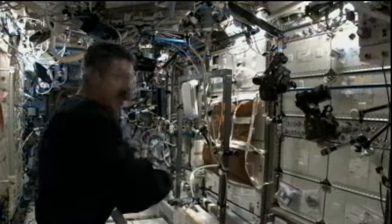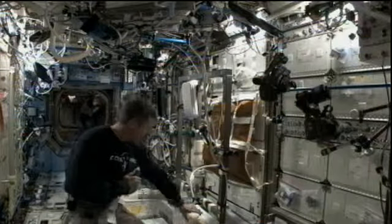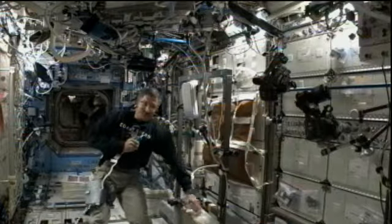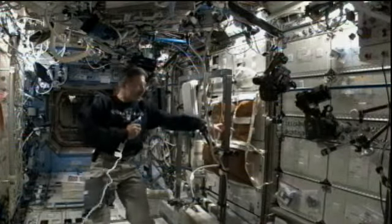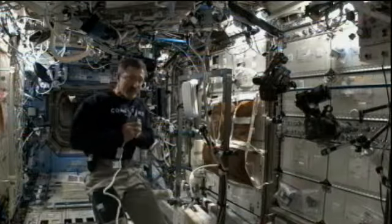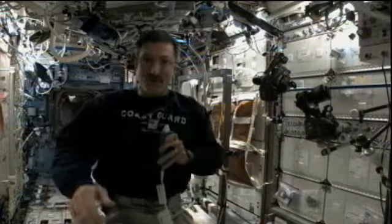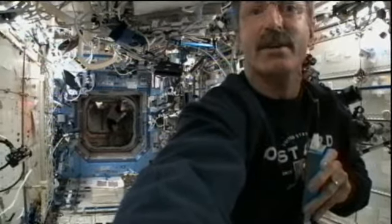We've got lots of equipment to keep us healthy and safe. One of our key pieces of equipment to exercise is a vibration-isolated bicycle, essentially. And it's an ergometer, and it's isolated from the structure of space station. So as you pedal it, you're not putting vibrations into the structure that would disturb microgravity-sensitive kinds of payloads, like material science payloads.